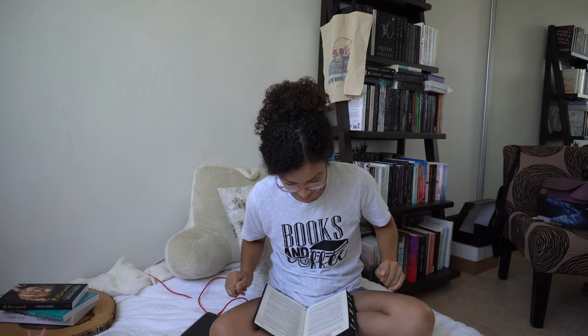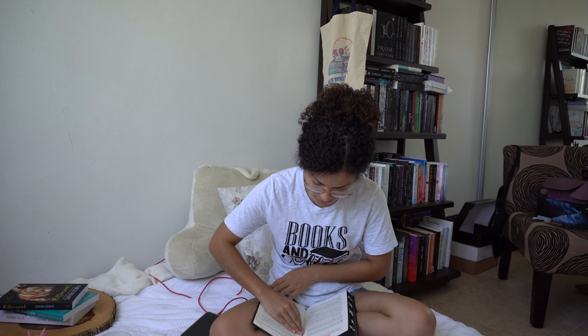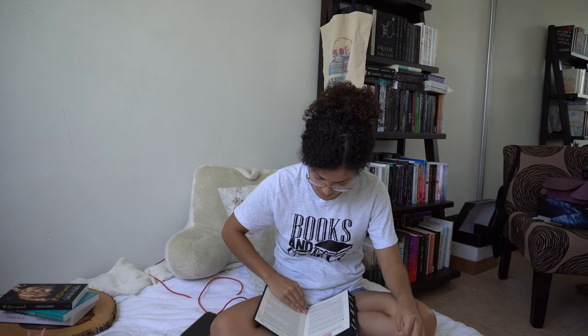Guys, I'm on the last three pages of the book. I'm not ready to read that ending that everybody keeps talking about. So, yeah, okay. The last page. I'm scared. I'm gonna have to cover this. I'm gonna use this because I do not want my eyes to betray me.